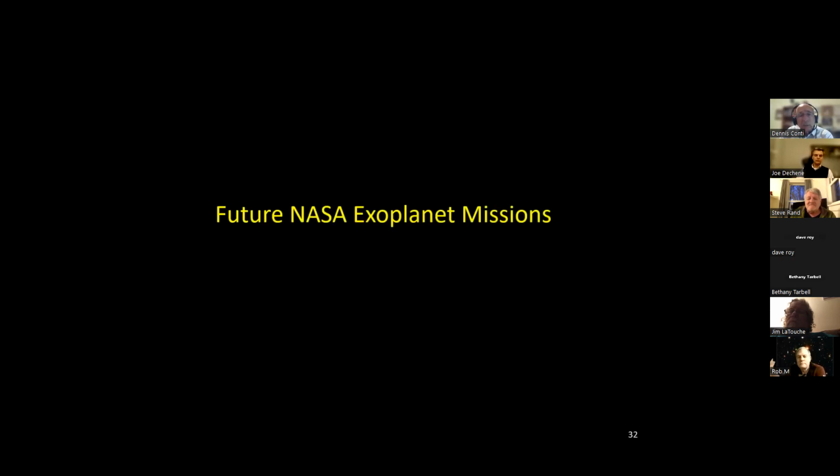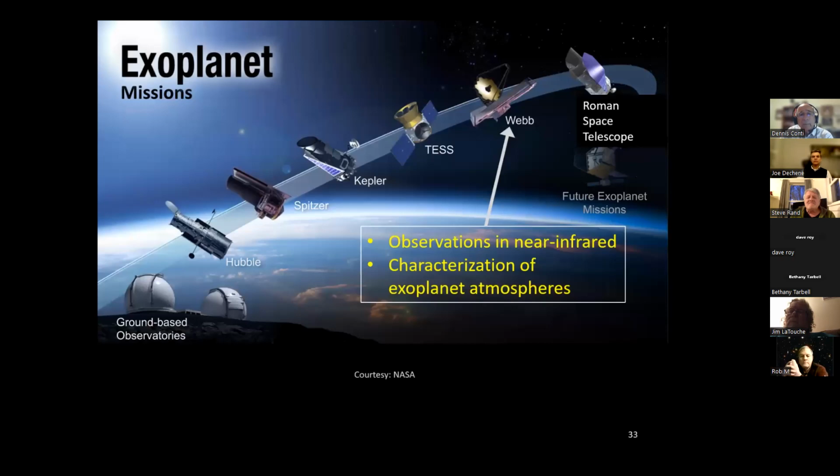So where's NASA going from where we are today? Well, obviously, the James Webb Space Telescope is huge in terms of the next steps in answering that first set of questions that we identified at the beginning of the presentation. As you may know, the Webb telescope observes in the near infrared, and one of its purposes is to characterize the atmospheres of exoplanets, which helps us get to the bottom of those questions and help answer whether or not there's life on some of these exoplanets.